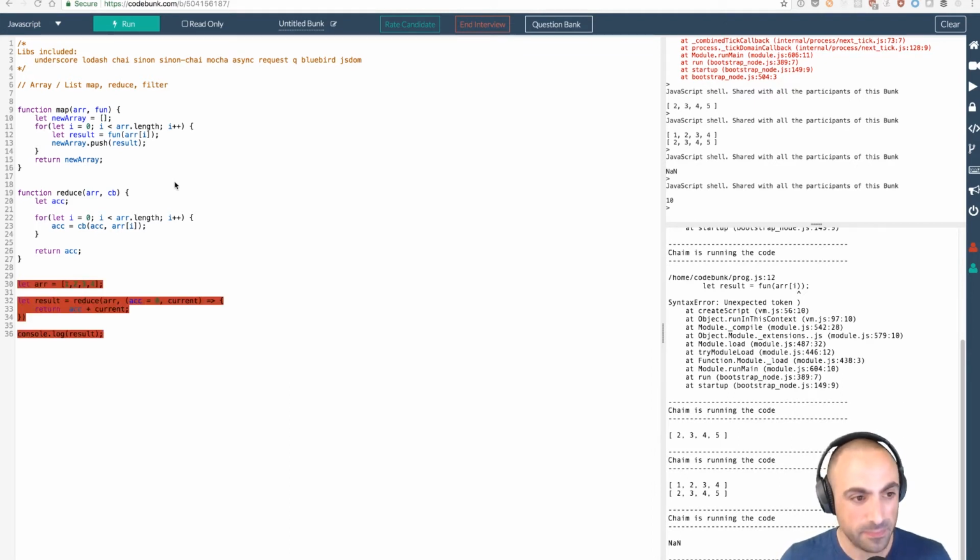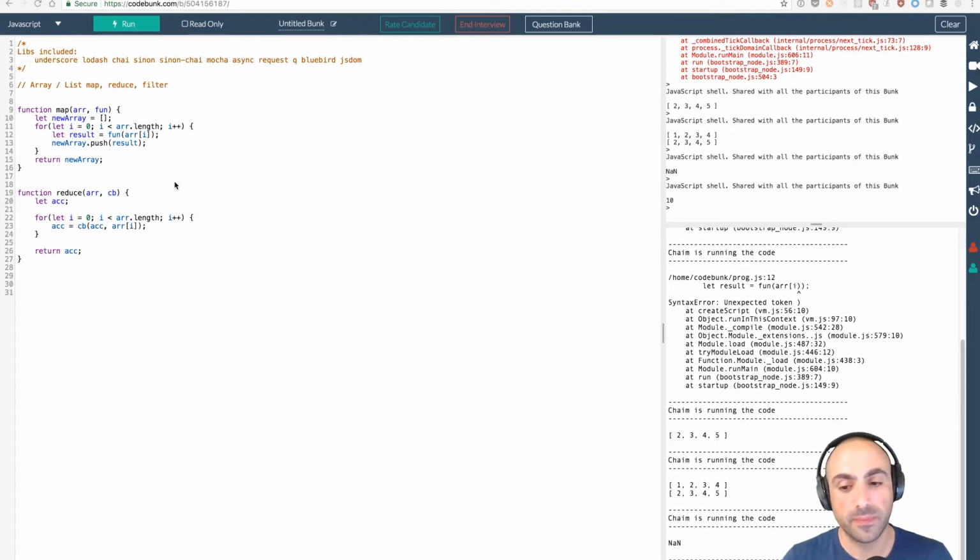Get rid of my little testing playground here, and let's do the filter. So the filter returns an array, but only those that pass the condition, right? Is that right? In other words, it only returns the ones that pass the condition. Those that fail the condition don't, right? So I think that's how it is. Yeah. So let's do that.